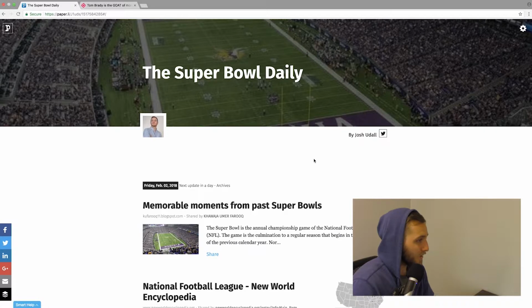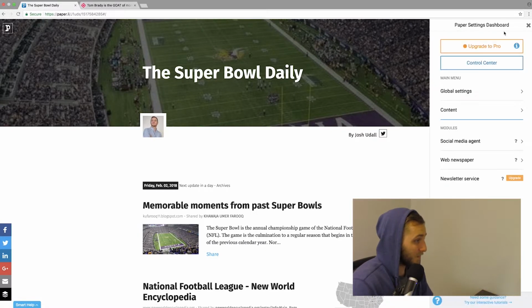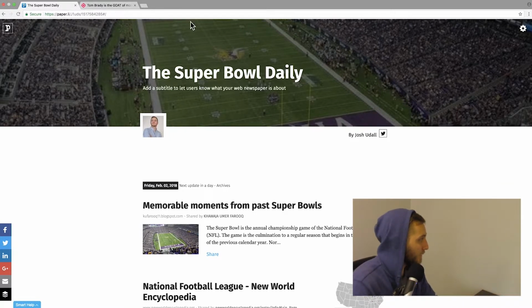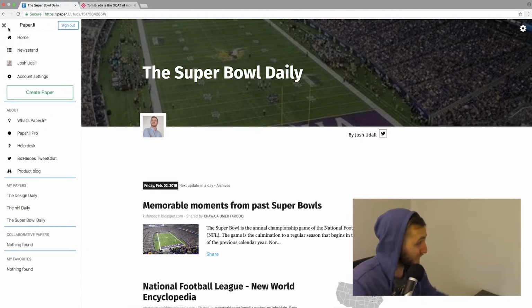So top right corner settings is stuff that's very much specifically based on what the actual article or paper you have is. If you tap on the P, it pulls up another sidebar. And again, it's just a stupid version of a hamburger button.